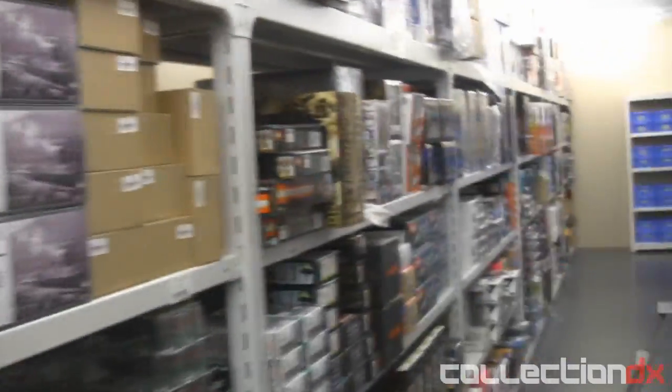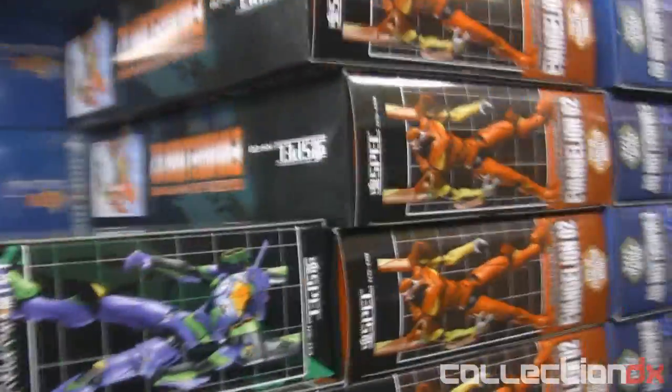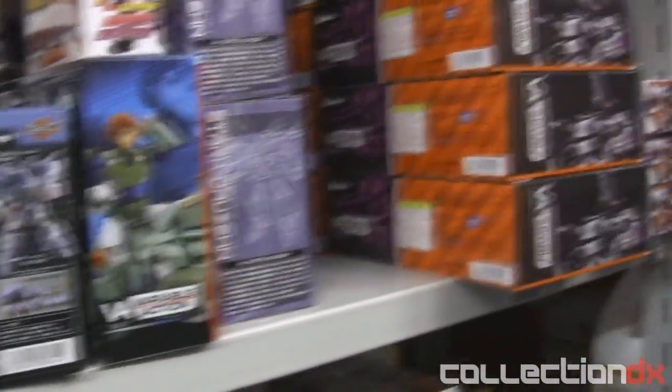Oh yeah, the Code Geass. Yeah, all the Chogokin Evangelion heroes. Oh, the soul specs. And then a random getter pile. Actually, there's a lot of good stuff down here. So I can go down the aisle and go, got it, got it, got it. Nice. Chogokin area.